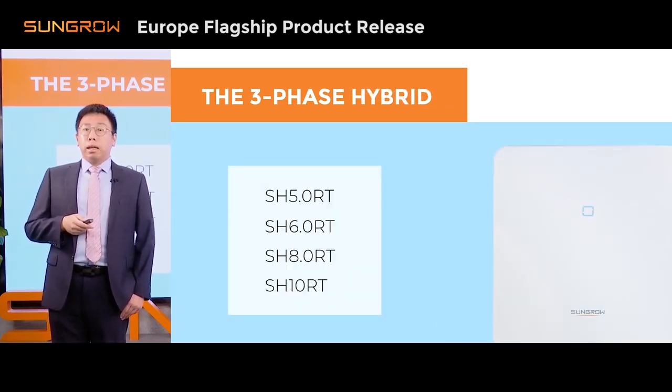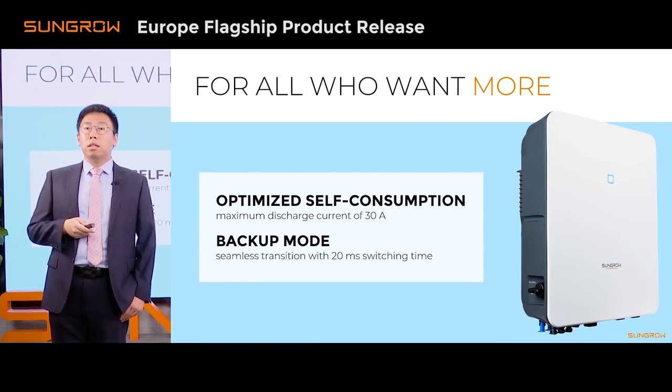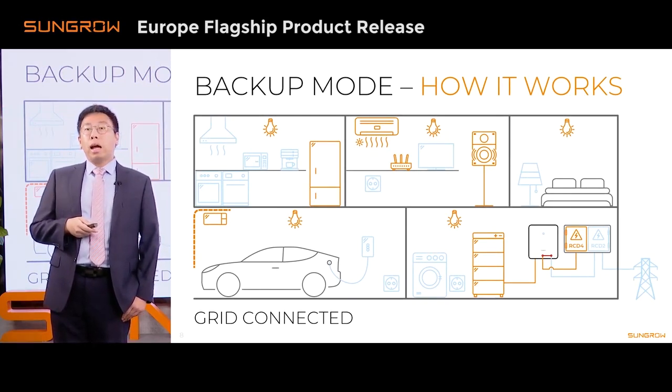The three-phase hybrid inverter ranges from 5 kVA to 10 kVA with 2 MPPT channels and maximum 3 PV input strings. First, thanks to the big discharge current, up to 30 amps as we mentioned, the hybrid inverter can optimize self-consumption with clean energy even at night, which was stored inside the battery from PV in the daytime. Besides, when a blackout occurs, the hybrid inverter can seamlessly switch to backup load management within less than 20 milliseconds.